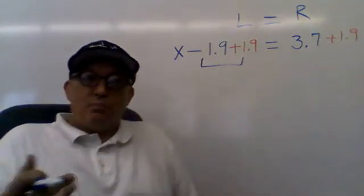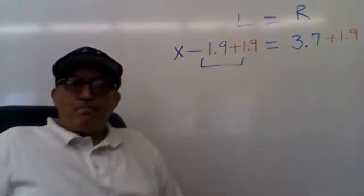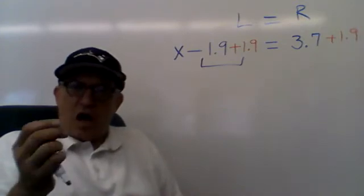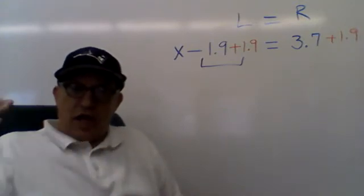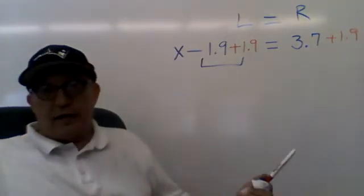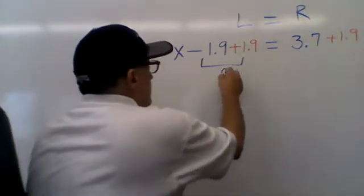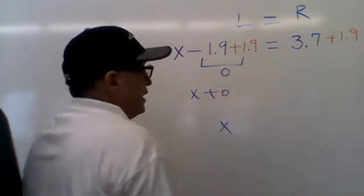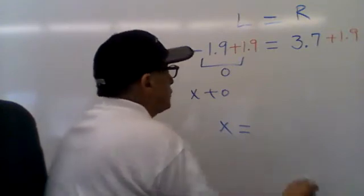Negative 1.9 plus 1.9 add to 0. Or it may help you to see that addition and subtraction are undoing each other. You start with the x, you subtract 1.9, then you add 1.9, you're back to x, right? These two add to 0. X plus 0, or simply x, equals.